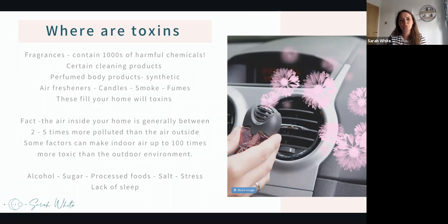We've talked about what toxins can do to the body. A toxin is something that causes harm in the body. It makes the body not function properly and can cause damage to our organs. Certain cleaning products have toxins in. So if you see fragrance, that is high toxin. It is just a toxin in the body.